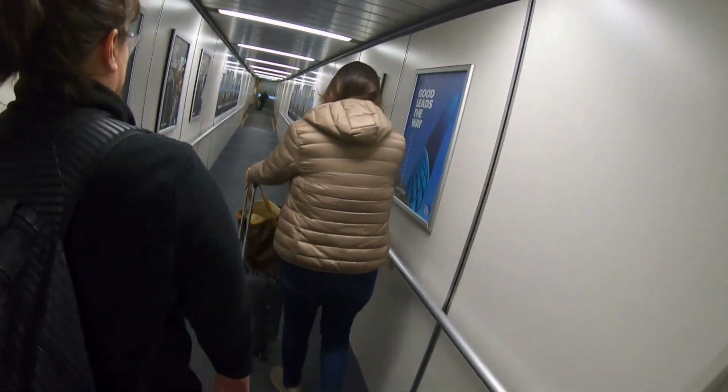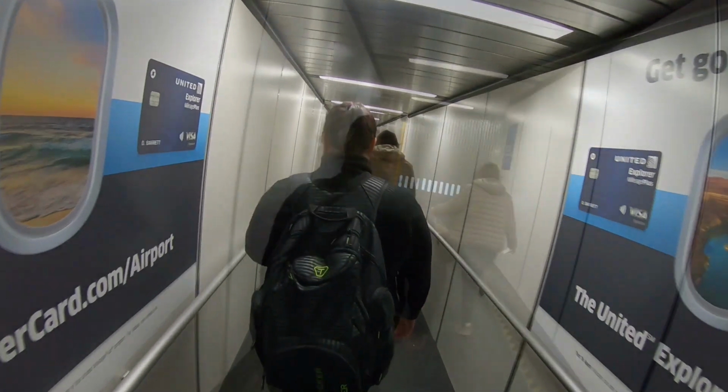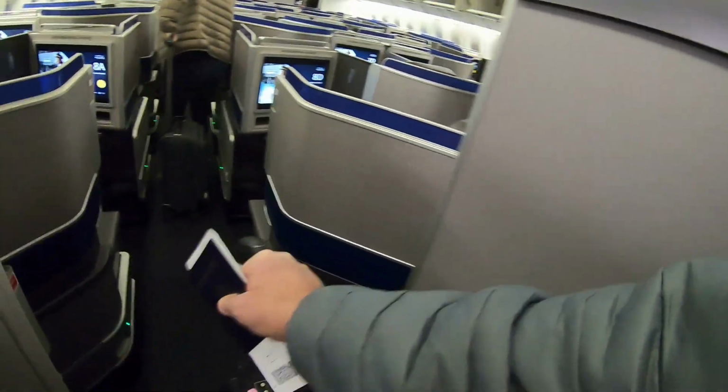We were right in the Polaris Lounge today, and we're looking forward to another great experience. I got on board, walked in the cabin, and I have to say it was one of my favorite configurations that they have now done. It's so laid out so very nicely.